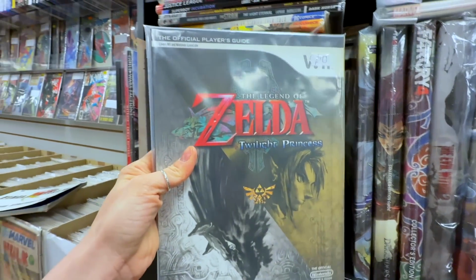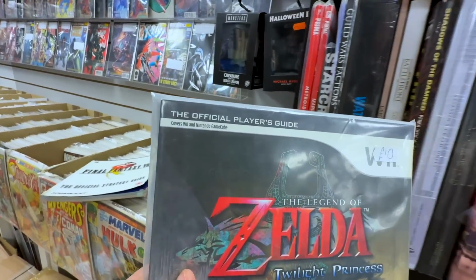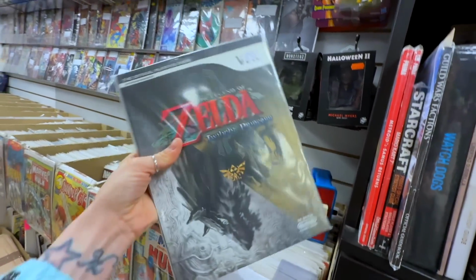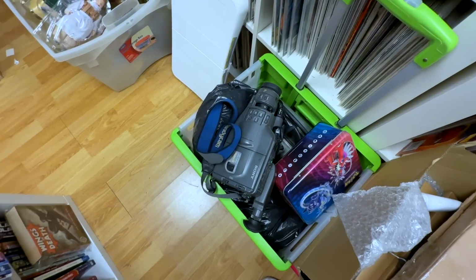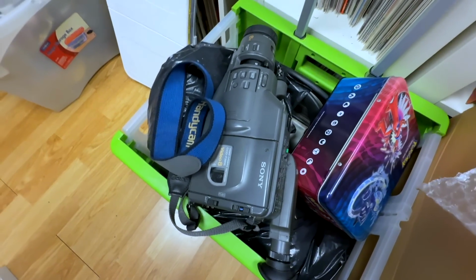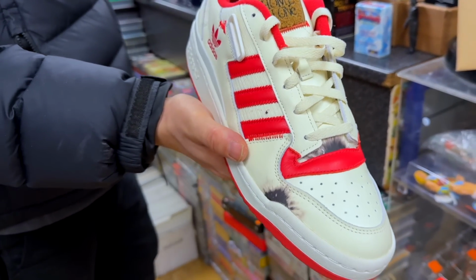Clocked that for the Wii, but it also covers the GameCube. That's in beautiful condition. Beautiful condition. And then like a random video recorder. This is why I love this shop so much. It's so random. So we have just seen the Home Alone trainers.